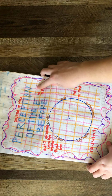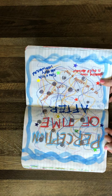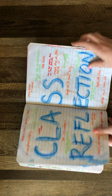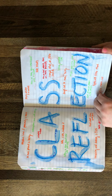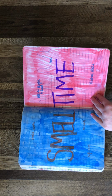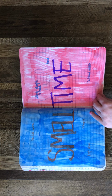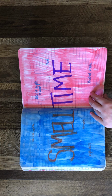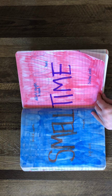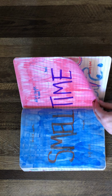So this was something about my perception of time before our class, which was very linear and straight, and then my perception of time after, which was a cool thing to reflect on. Again, actually talking as a class about what we had just reflected on. This was one of the groups that had presented, and they talked about how smell and time are very correlated, and I really related to that. Certain smells, like going into someone's childhood home, and I'm like, oh, I remember this smell exactly, and there's no way to describe it.